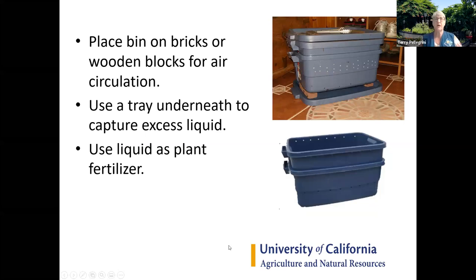Place your bin on top of a couple bricks or some wooden blocks so the air is circulating around the bottom as well. A lid of another bin or something to catch the moisture underneath is great. And then also catch little pieces of the vermicompost that drops out as well.